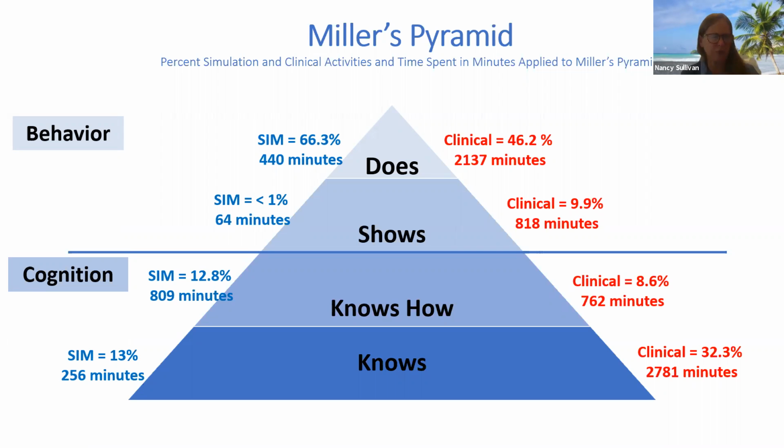So way more minutes in clinical overall, but fewer minutes in knows how. That is fairly significant. The other finding that really jumps out at you is does, and if you remember, that is performing independently. In sim, 66% of their activities were done independently. They got report, they washed their hands, they walked into the room, they took care of the patient. That accounted for 440 minutes of the total minutes that we observed in sim. In clinical, it was only 46% of their activities, which accounted for 2,000 of the total minutes they spent in the clinical environment. So they did more activities independently in sim in one fifth the amount of time. And that was the finding that really struck us.